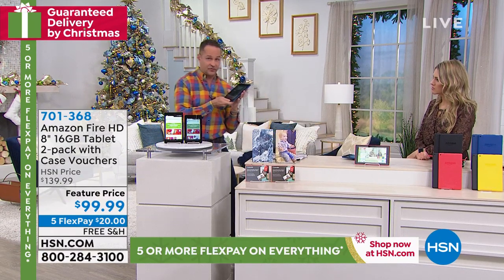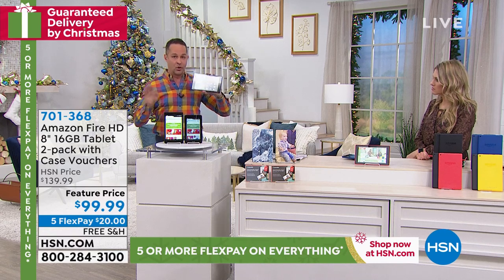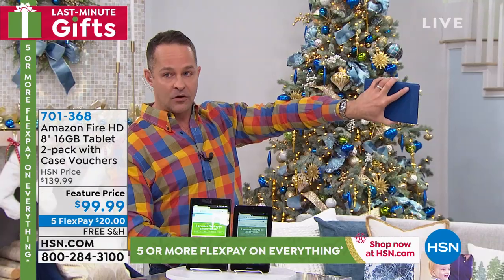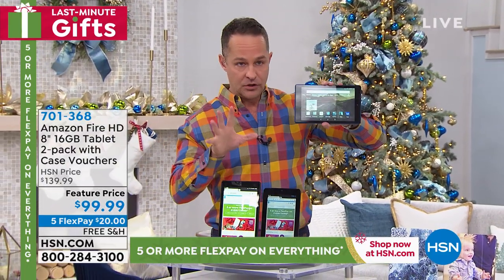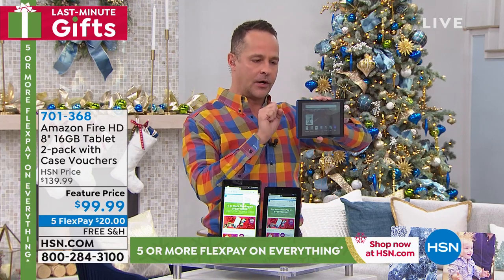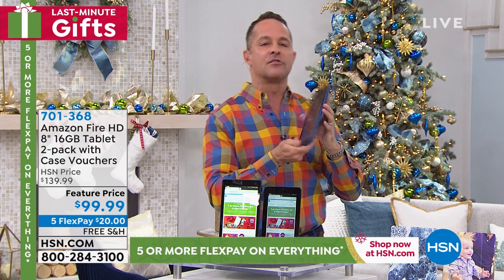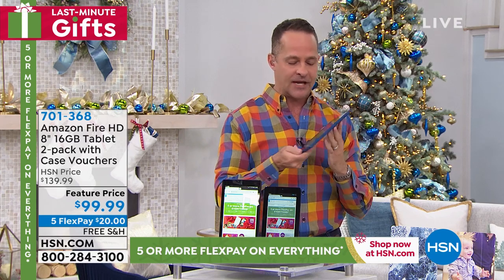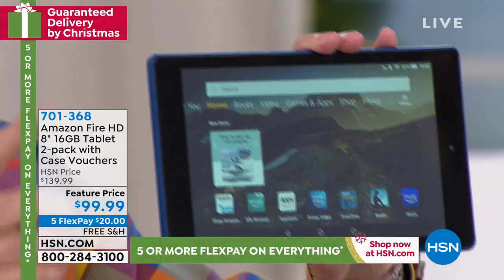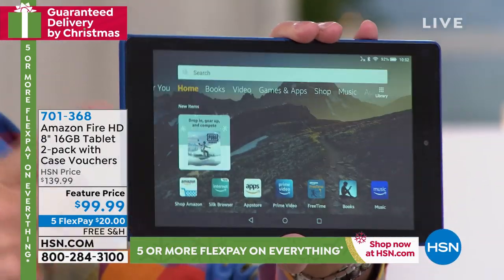Now, I have a 10-inch tablet as well, I have both. I travel solely with my 8-inch tablet because one of the reasons is I can hold it in one hand. You may or may not, depending on the size of your hand, be able to, but it's not as much of a lap device as a 10-inch tablet tends to be. It's also just a really great portable size. The battery life on it is a 10-hour battery life.